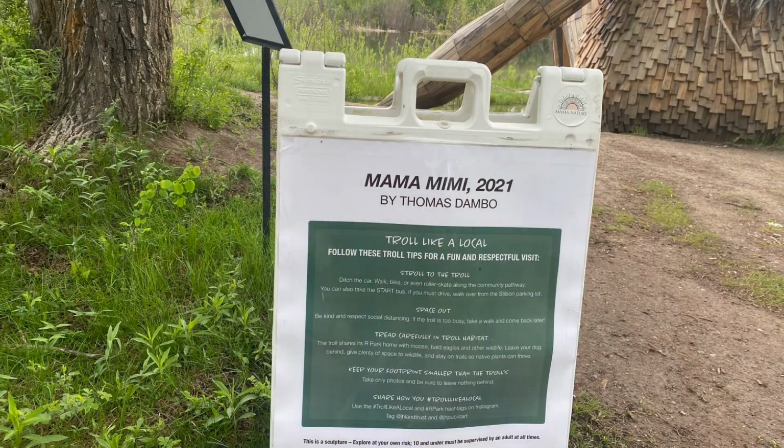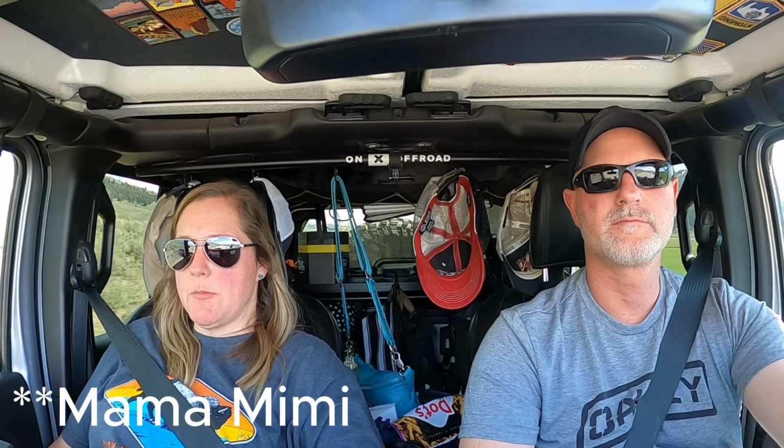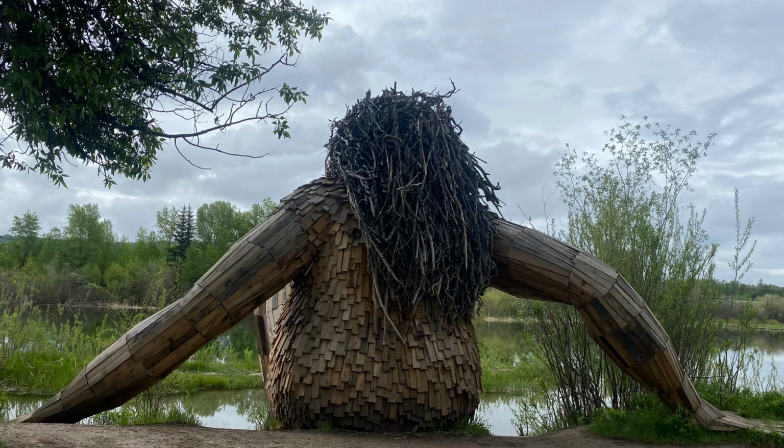Our next tip is to find the troll. This is kind of a fun activity for your kids that will enjoy in and around Jackson that doesn't require too much effort. See if you can find the troll. Mamma Mia was created by Thomas Dambo, a Danish artist who led a team of workers to build her from recyclable and renewable materials that were locally sourced. Take only photos and be sure to leave nothing behind.